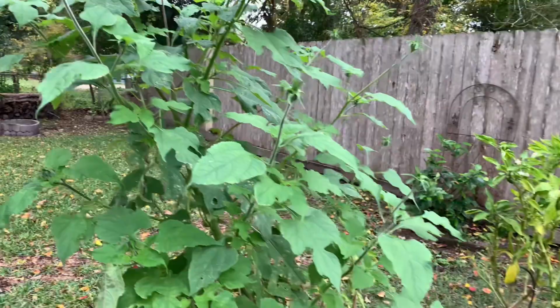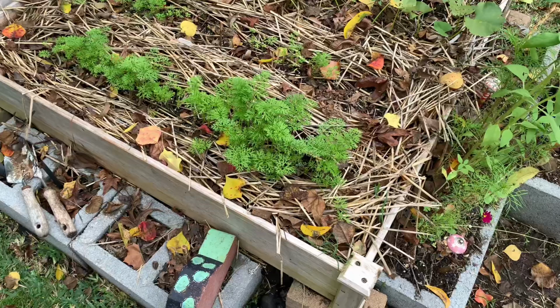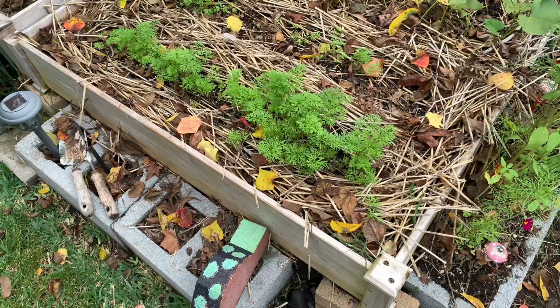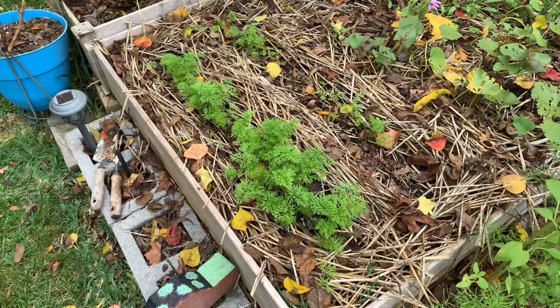The carrots are doing well. Again, everything is going to take 2 or 3 weeks longer than what it said on the package. I planted these at the beginning of October. That's October and November, so 60 days. According to the package, some of them should be getting ready, but they absolutely are not going to do that for another 2 or 3 weeks minimum.